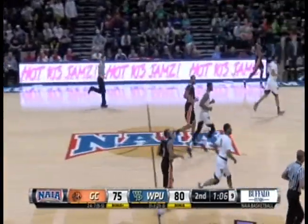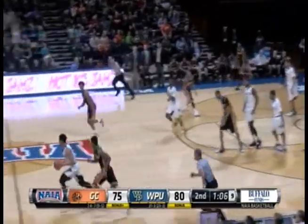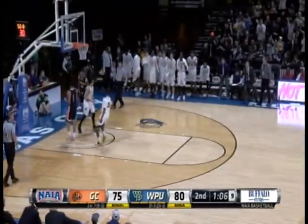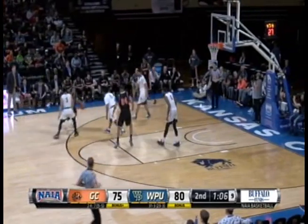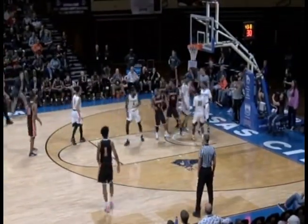Burns up the court to Stewart. Look for Stewart to go one-on-one possibly. Picked up there by Ellison, then gets his pocket picked. Ellison coast to coast, scores it. Defensive play maybe of the game by Lionel Ellison. 4-point swing. 82-75. Burns, up and under, puts it up and in.